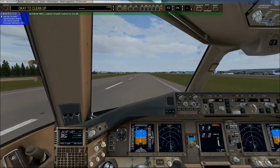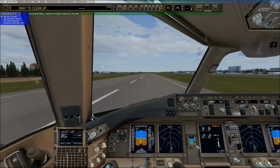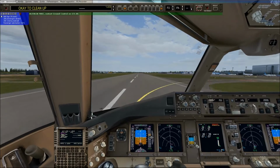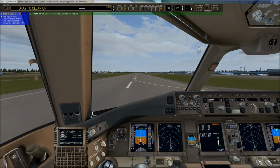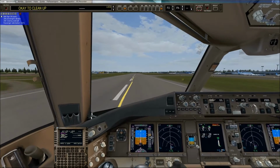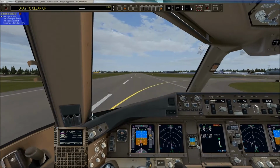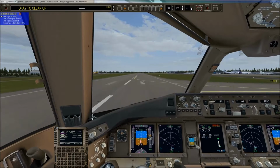Reversers normal. Contact ground on 121.8. 80 knots. 121.8, Alitalia 9002. 70. Continue taxi. 60 knots.